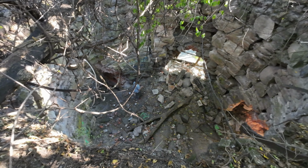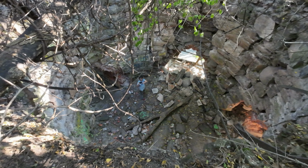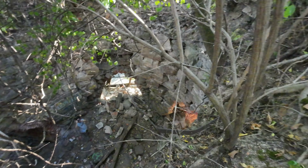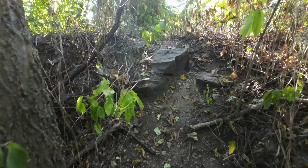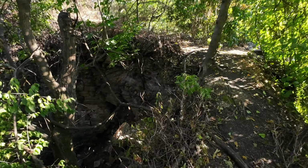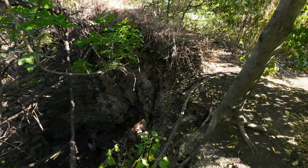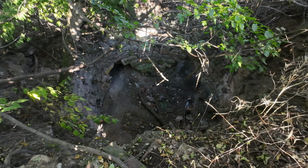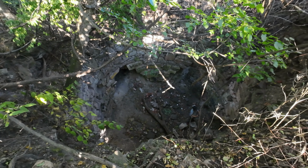There's Jake down there. Oh, hey, look at that guy. So here we are on top of it. It goes in a circular circumference. Really unique view from up here.